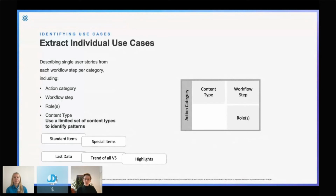To be able to identify patterns in our data, we used a very limited set of content types. And this was very easy to identify since the SMEs we interviewed already used patterns themselves when filling it out with us. So for documentation and ordering, we used the content types of standard items and special items. And for reviewing actions, we found in the user journey maps the recurrent content types of last data, a trend of all vital signs, and highlights of measurements out of the normal range.